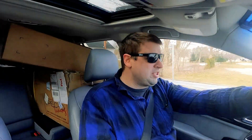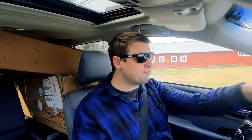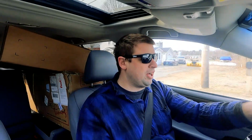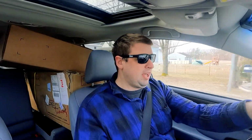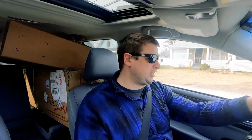Obviously, I do tow a lot, so I have a trailer. This is gonna be my tow vehicle. The reason I went with the 3.6R is because it had a really good towing capacity. The dealer told me it was about 3,700 pounds. So that exceeds the Honda Fit that I had before by 1,700 pounds. So it should be able to pull my 2,000 pound trailer, no problem. And that's about all I tow, is a trailer with a motorcycle.